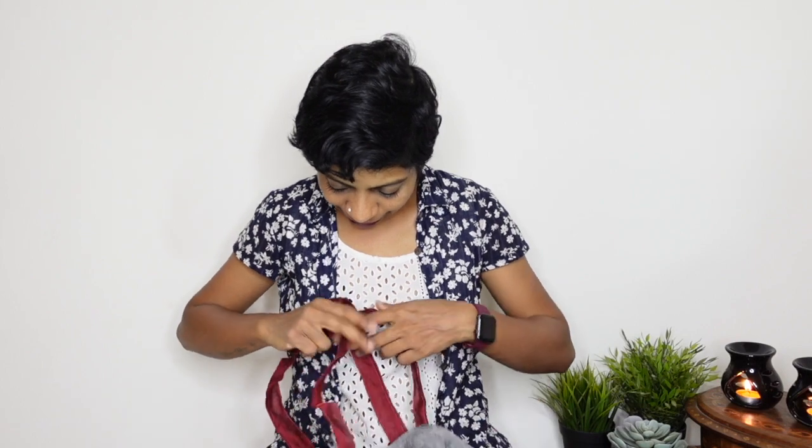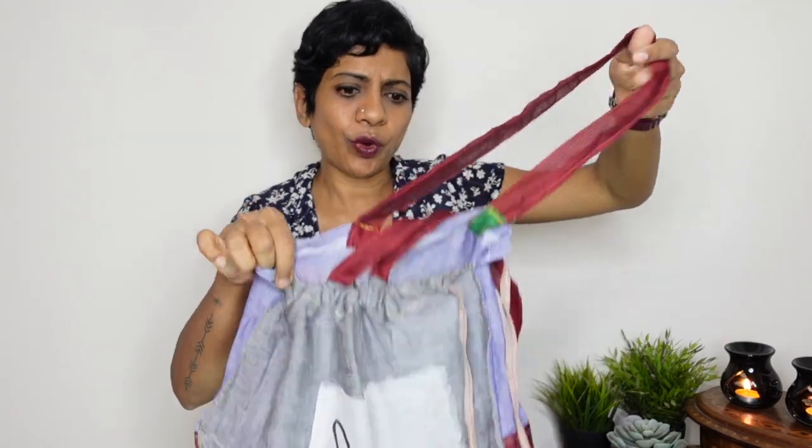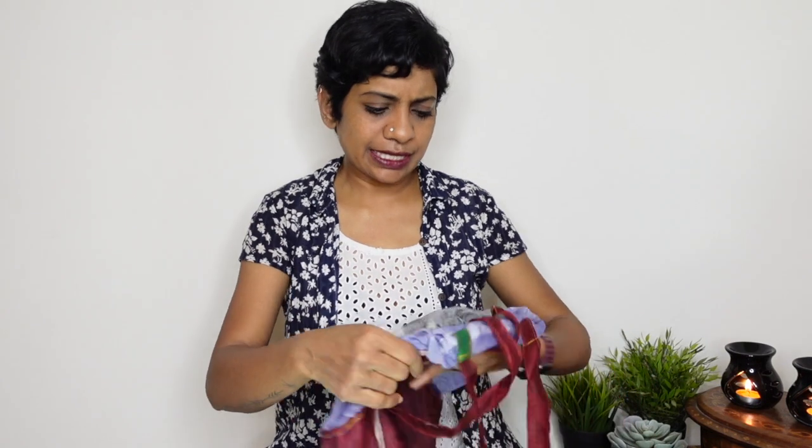Okay, to tell you the truth, I like all of these and I like the bag as well. Yes, it looks good, but this fabric is very light. I don't know what all I can carry in this, but at least I can keep these clothes inside these bags.